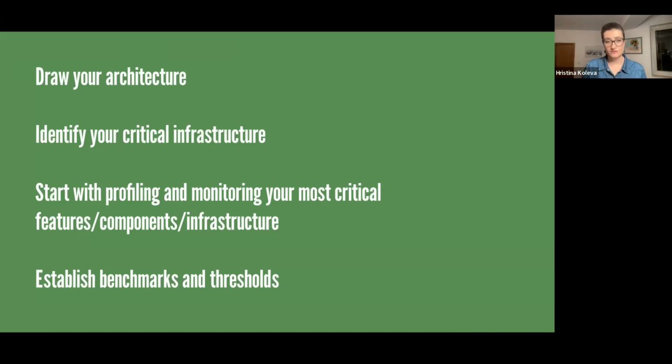Conscious monitoring about the behavior and the health of your systems. Those most critical components, most critical features, most critical infrastructure. Then you will start, and some of you, I'm sure, are testers here. You know that if you start testing consciously, you will start finding problems. So start observing how the system behaves. Start collecting statistics about usage, about peaks in the day, about how the system behaves during the day.